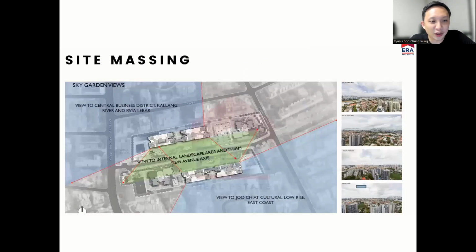So, in terms of views, unfortunately, you may be asking me this question, Ryan, how are the views for the units, right? I took a look, and I think you can't really escape it. North and south, if you directly look out, I think there's going to be a number of block views, right, from the blocks opposite you, both on the north and the south perspective. But if you look towards the east or towards the west, I think they're fairly unblocked.